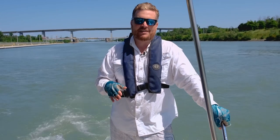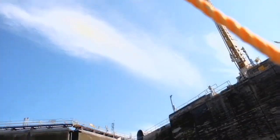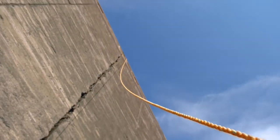And a tip that was given to me by someone else before my very first transit was when they drop the lines down, loop it around on the opposite side of your boat. Gives you a little better angle of attack to hold you into the wall.